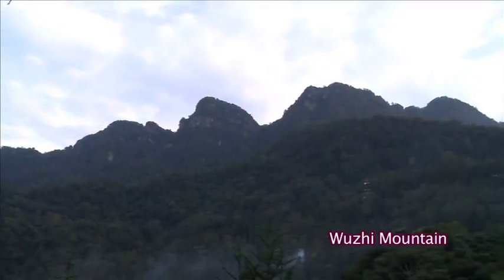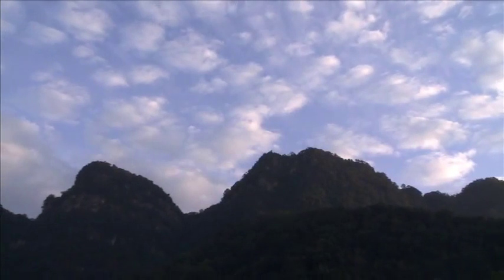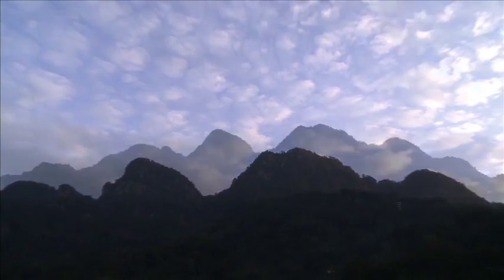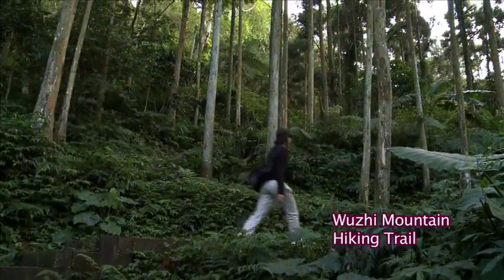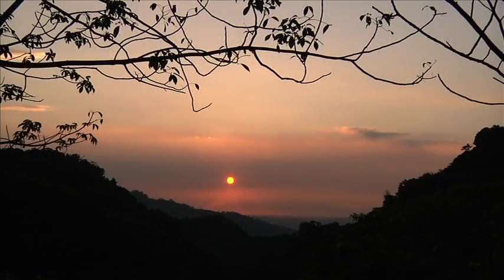Wuzhi Mountain rises at the border between Zhudong, Beipu, and Wufeng in the Xueshan Mountain Range. Wuzhi Mountain means 5 Fingers Mountain from the way its 5 peaks jut into the sky. The Wuzhi Mountain Hiking Trail takes you in a circle around the flank of the mountain. At dusk, look for the lovely rose-orange sunset.